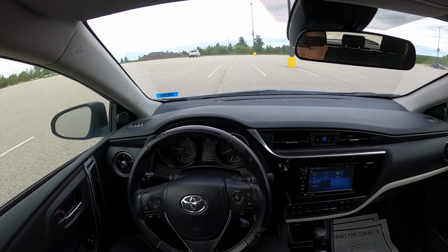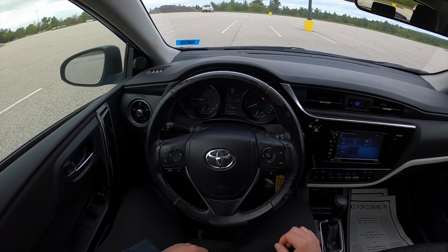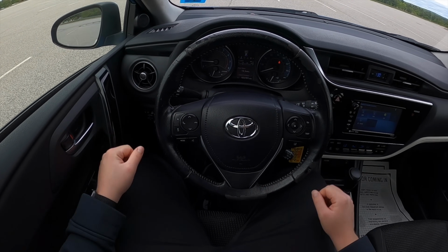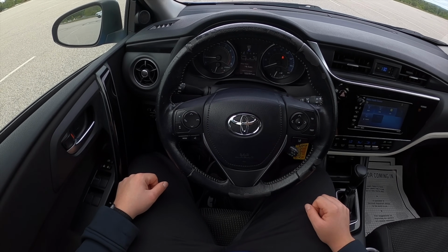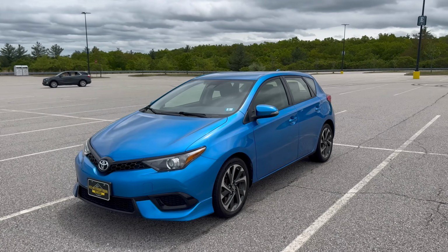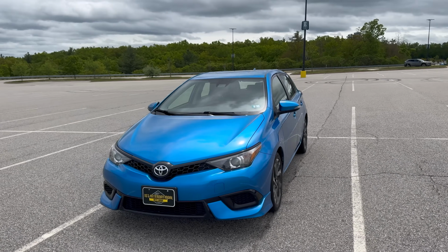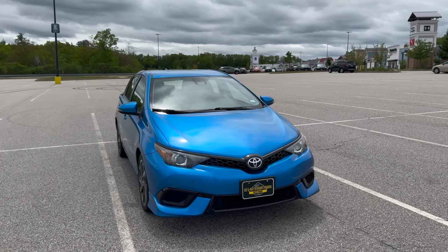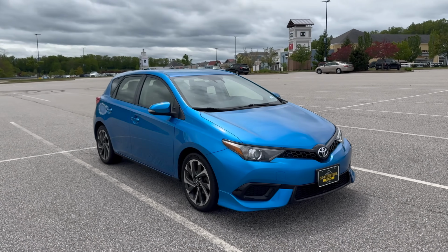Very minimal wear and tear in this interior. Really the one wear point in here is the steering wheel, which I think is a great opportunity to get it wrapped with something fun. Maybe an Alcantara, and lean into the sporty marketing that Toyota provided when they launched the IM for the Toyota brand rather than the Scion brand.